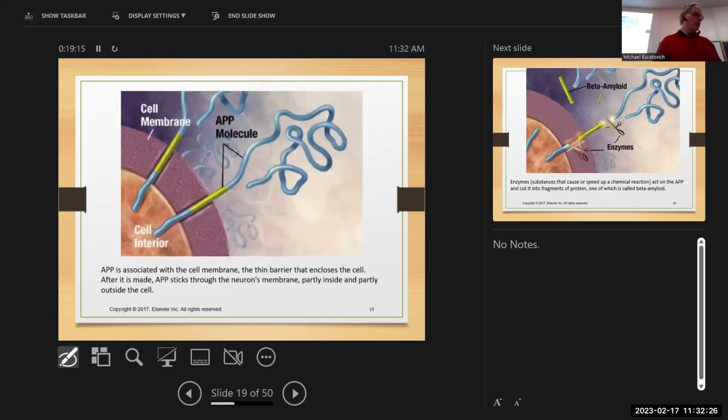So let's talk about some of the different types of dementia. The first type is probably the most famous. That would be Alzheimer's disease.